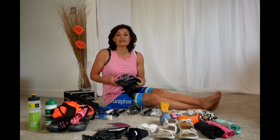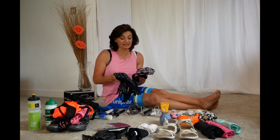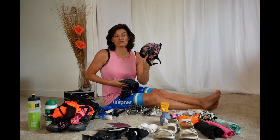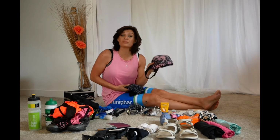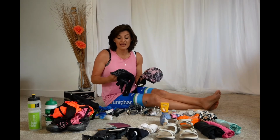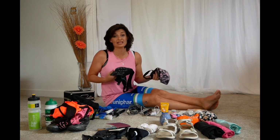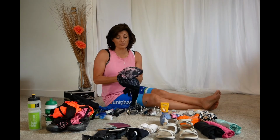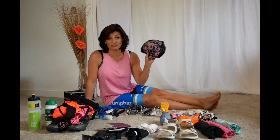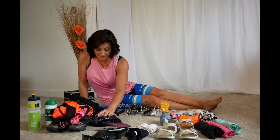Two sports bras. Now I'm bringing something that's a little bit funky, and I really like these sports bras. They're super comfortable, but also they're a little bit trendy, so I could wear them on the beach as a bikini top if I wanted to. I will be going to the beaches. They're also comfortable enough that I can wear them walking around cities all day. So just two sports bras instead of trying to bring bikinis and day bras and all that kind of stuff. There's just really no need. Two very comfortable pieces of underwear there.